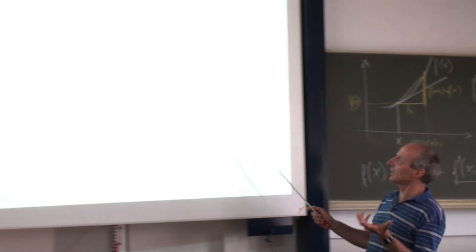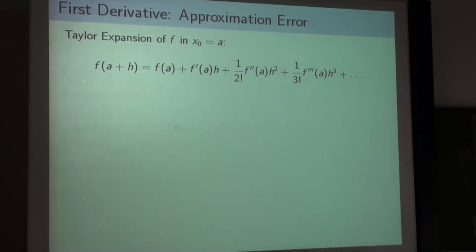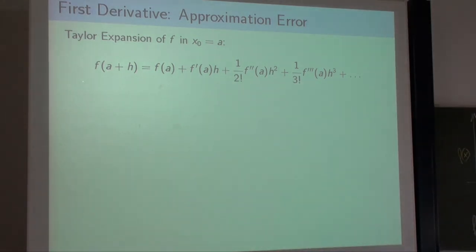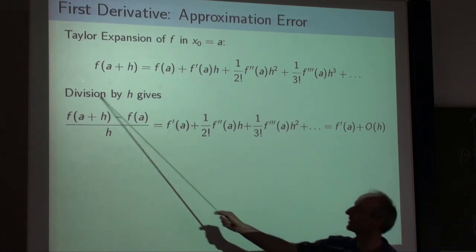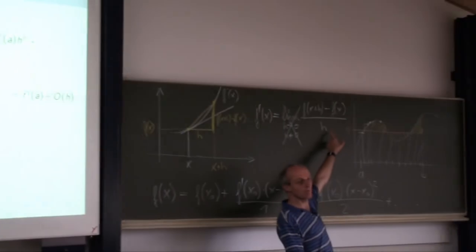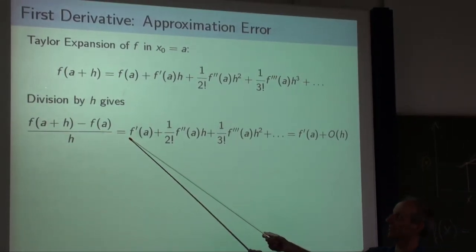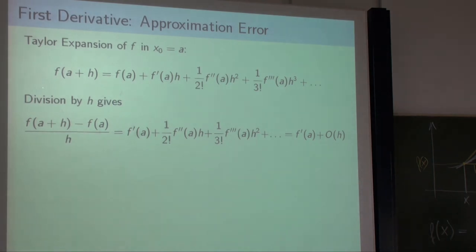What we see here, and that's quite nice: second derivative h squared, third derivative third power. Now what we do is we put this f of a to the left-hand side and divide the whole equation by h. This gives us this. And now this is nice. Why is it nice? Because this is our approximation for the first derivative. This is the asymmetric formula. And what's even nicer is that on the right-hand side we have the first derivative of f plus all these error terms. So we have the full error expansion.